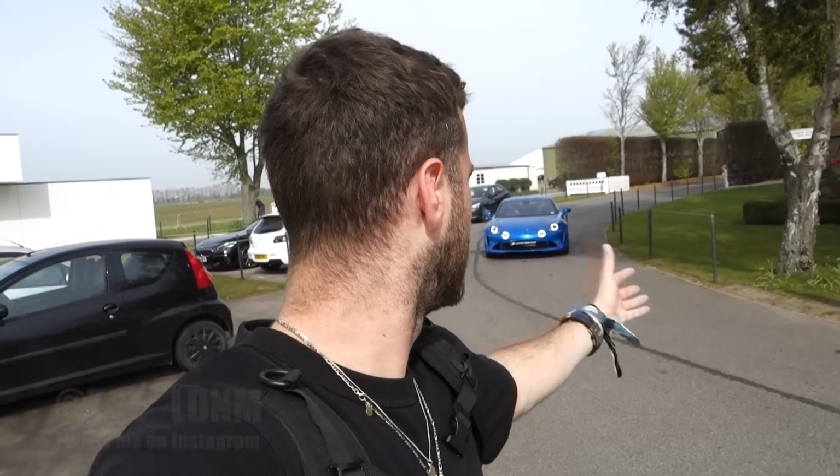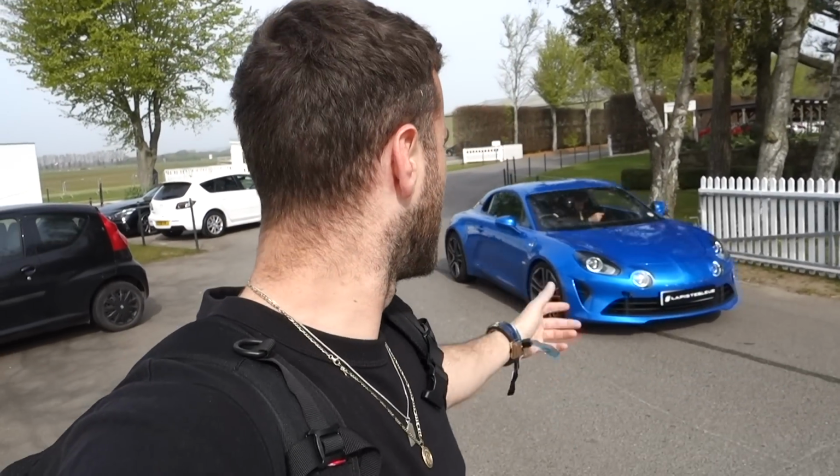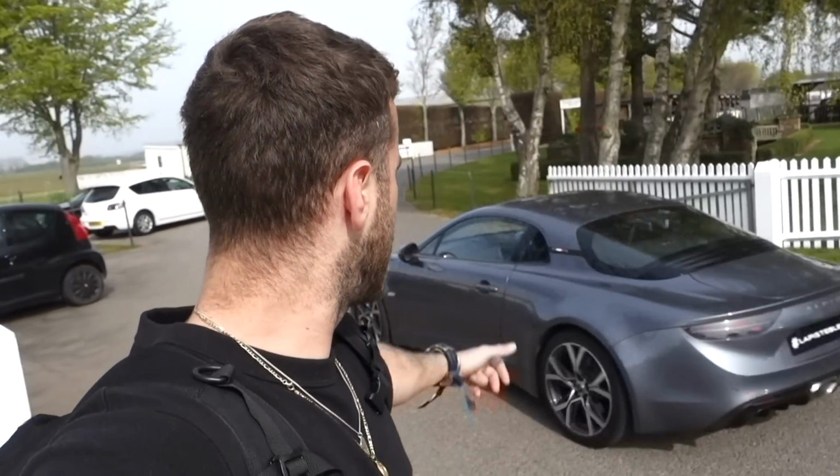Today I'm here with Alpine cars, and we are taking out some cars on the track. We've got a load of historic models. Oh, here we go, right on cue, look at that. We have a blue A110 there, ladies and gentlemen, and a grey A110 just heading out on the track there. So today I'm with Alpine cars.